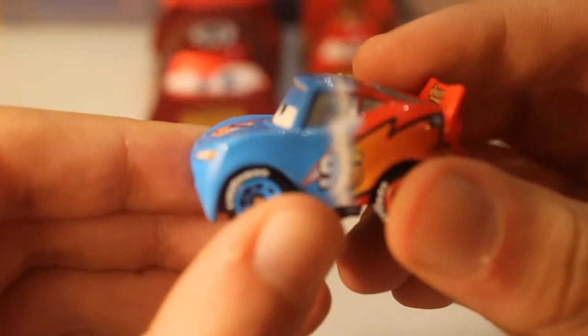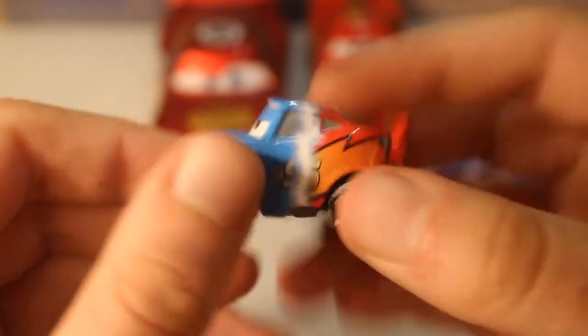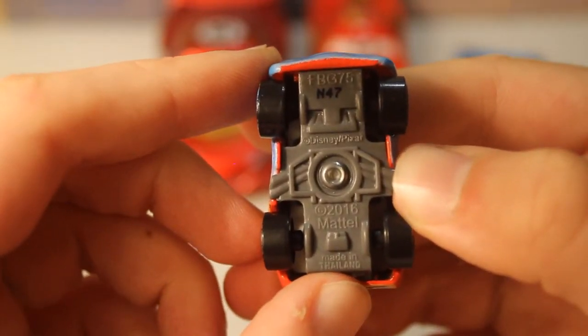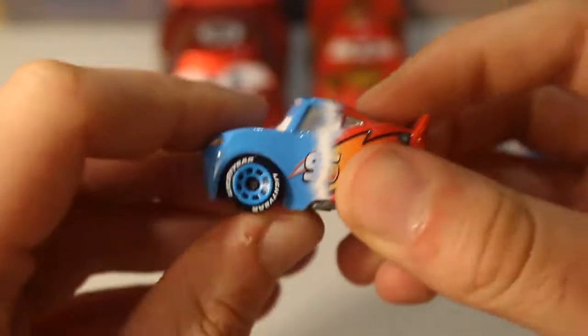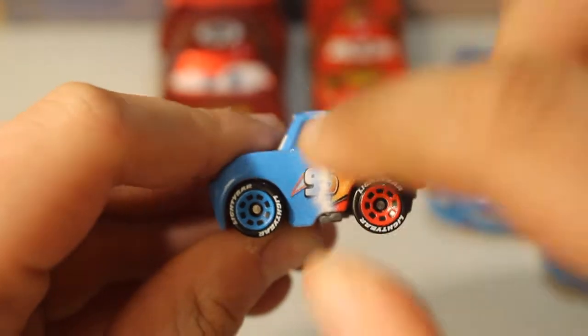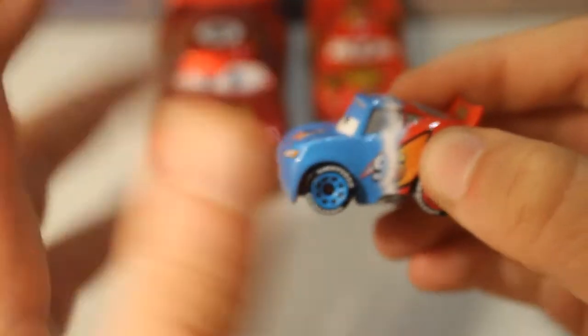And the final Dinoco car for Lightning is the Transforming Lightning McQueen from the 2021 mini case, the first mini case. Honestly, one of my favourite minis, made in Thailand. And the reason why I love this one so much is because they really emphasise the transform in the little white stripe down there that kind of goes whoosh, and it changes colour.